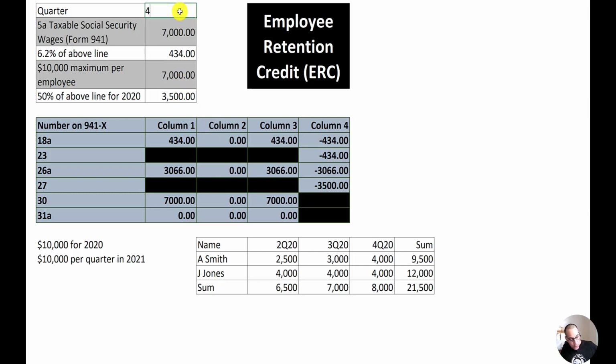Now the fourth quarter of 2020, you can't claim the entire $8,000. You could only claim half of J. Jones's $4,000. Because if you claim the entire $4,000 of J. Jones for the fourth quarter of 2020, that means you claim $12,000 for this employee, which is over the $10,000 limit. So you have to knock it down $2,000. The 4Q 2020 qualified income is $6,000, not $8,000. So now you can take 50% of $6,000, which is $3,000. So the IRS would send you a check of $3,000 for the fourth quarter of 2020.